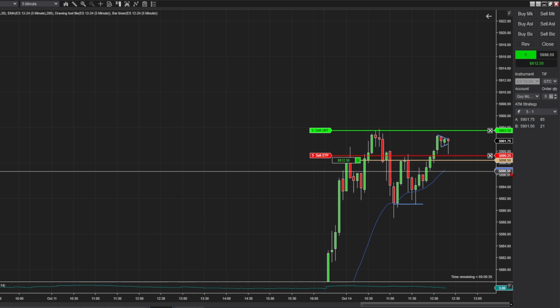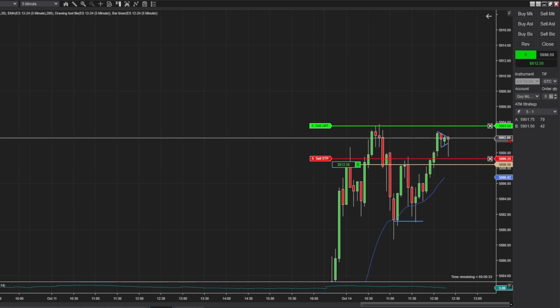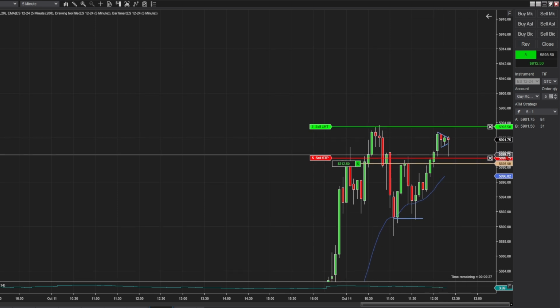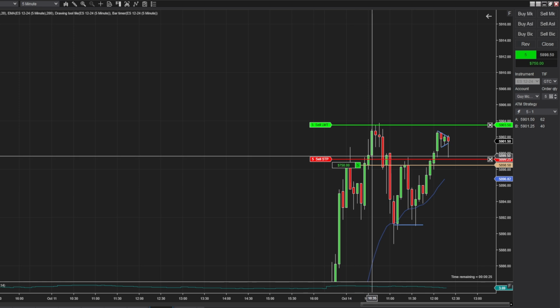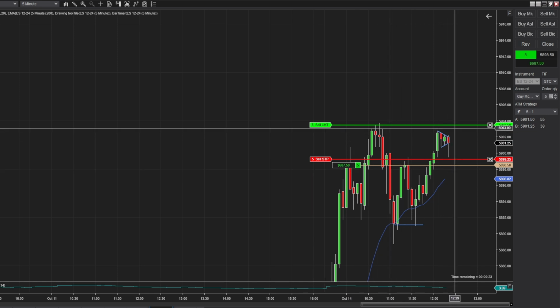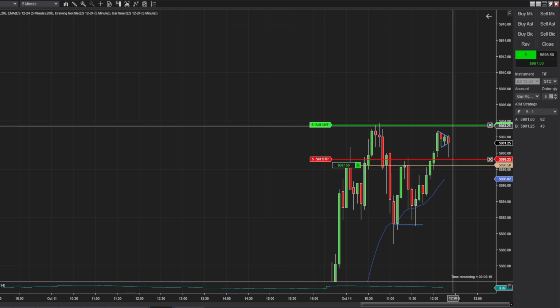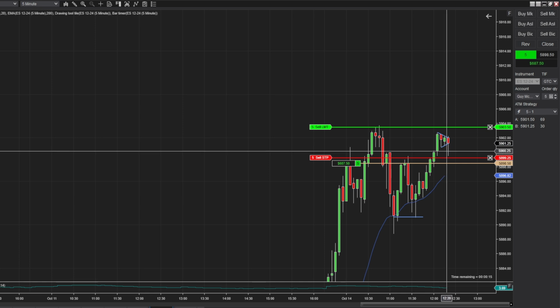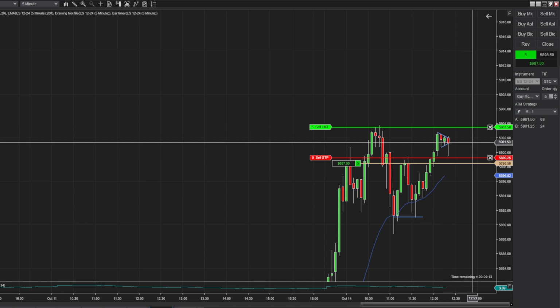And of course, one of the risks with having your profit target be so high up, well, that is the risk, is that this is a trading range, and we don't want to get too greedy trying to sell too high in what could be a trading range. But I'm expecting that we'll have a little bit more up after this.